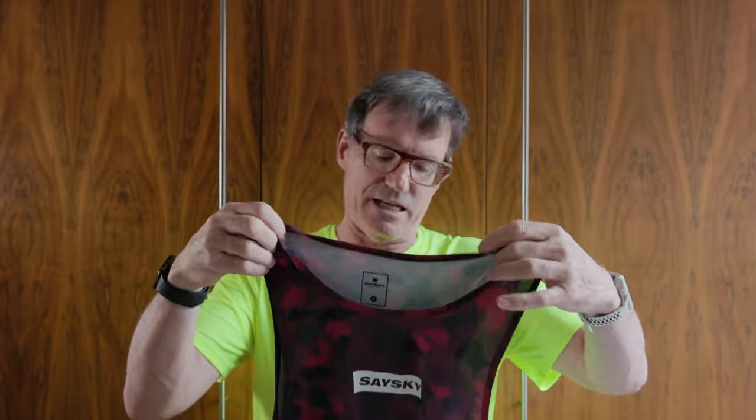T-shirts here on the desk, so let's crack on. The first one is the Saysky combat singlet. I don't wear it very often. The weather in Ireland isn't really conducive to singlets all that often, although I do see a guy midwinter in them, and they look a bit pasty on me, so unless I'm racing, I rarely wear singlets.